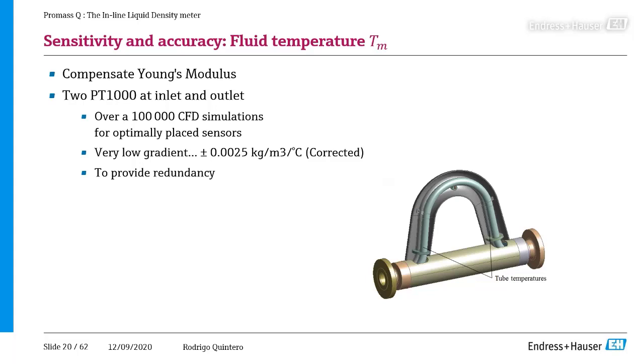Young's modulus is pretty much related to elasticity and tension. As we know, temperature has an influence on mechanical components, right? So it can actually change the device, or let's say the tubes. For example, if we didn't have this compensation, the tubes on the Coriolis would be affected, the structure would be affected. So adding this compensation for Young's modulus will help us compensate for the slight change in tube stiffness, for example, which is caused by temperature.